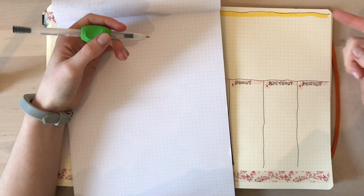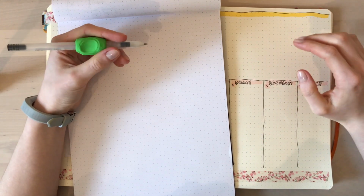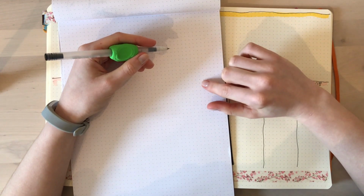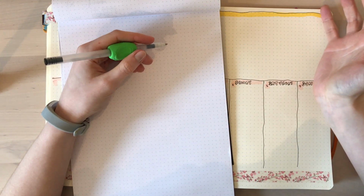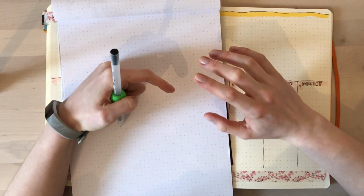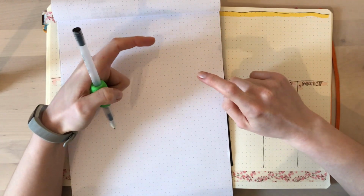So as a precursor to drawing this spread out, if I was properly starting from scratch, I would write a list of all the tasks that I do in a week across several weeks, and then I can tie all of that together and figure out the average day when it would make sense for me to do a task.